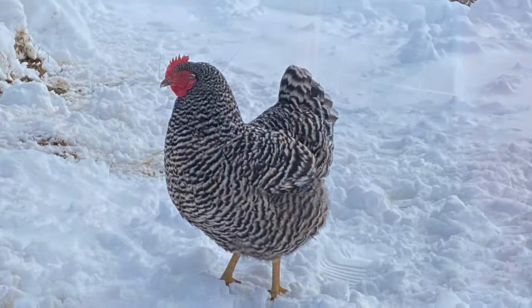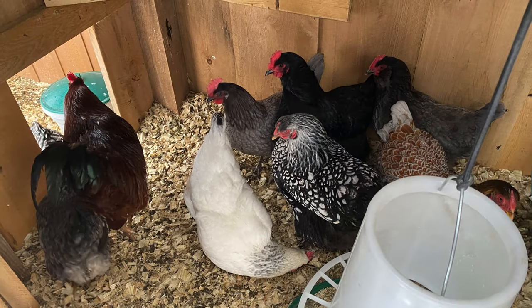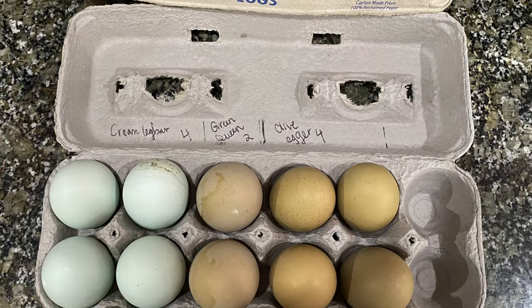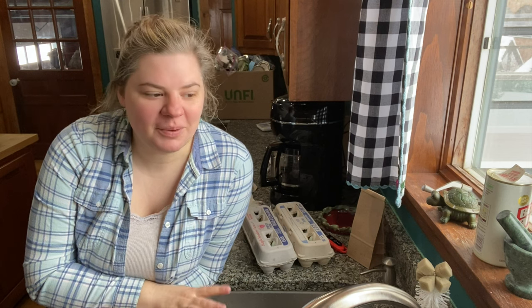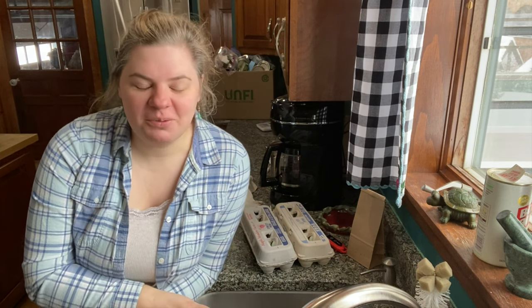Speaking of chickens, this is Cookie, my barred rock, and some of my other chickens. And here are some eggs that I've collected to hatch for the first time. I just bought the most expensive dozen eggs I've ever bought. $30 a dozen. And I'll show you why.